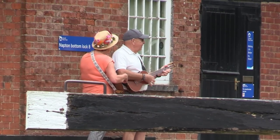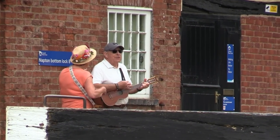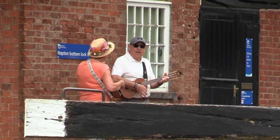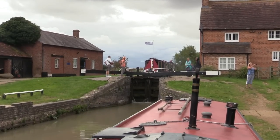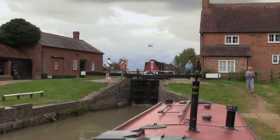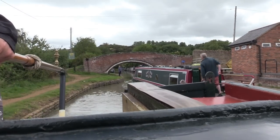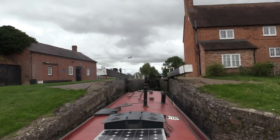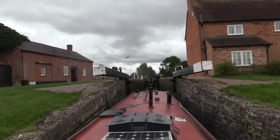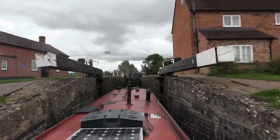I didn't know George Formby was going to be making an appearance. Typical. All those boats, in and out the locks. My turn comes along, there's no boats waiting to come down. So I've got to do it myself.